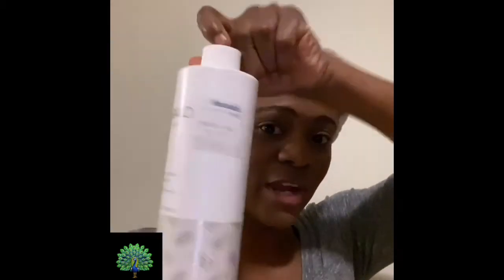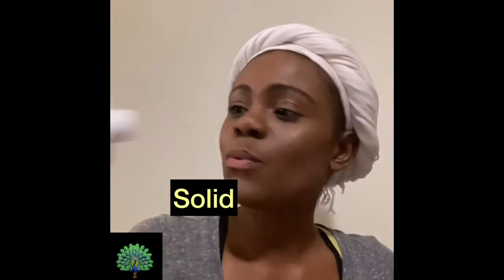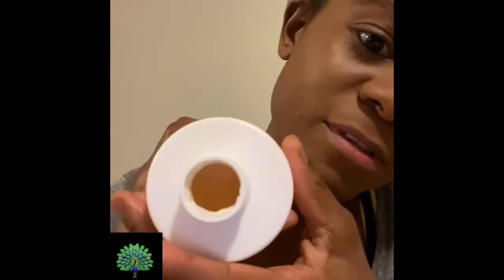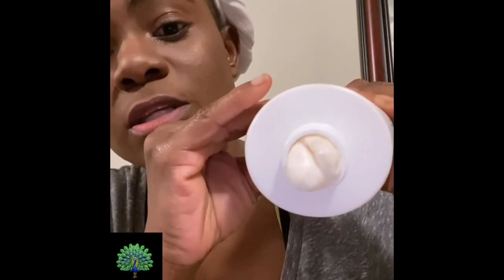It comes in a bottle like this, right? And when I open it and look inside, it is so thick, but it says butter, so I was like, okay, butter. But when you look inside, you have to squeeze the bottle. Look at that. It is very thick. It's not gonna go anywhere. I have to squeeze. There we go. That is too much work. See how thick it is? It's a very thick butter conditioner.